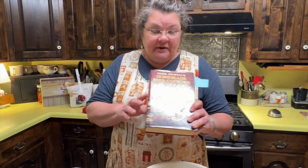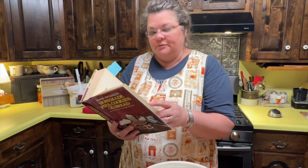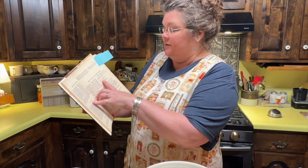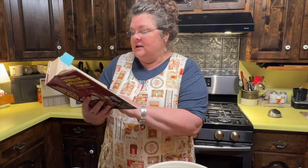Now this recipe comes from Farm Journal's Homemade Pies, Cookies, and Bread. I love old cookbooks. I love any cookbooks, y'all. Apple pie, the top farm favorite. Old-fashioned apple pie. So that is what I'm going to show you today.